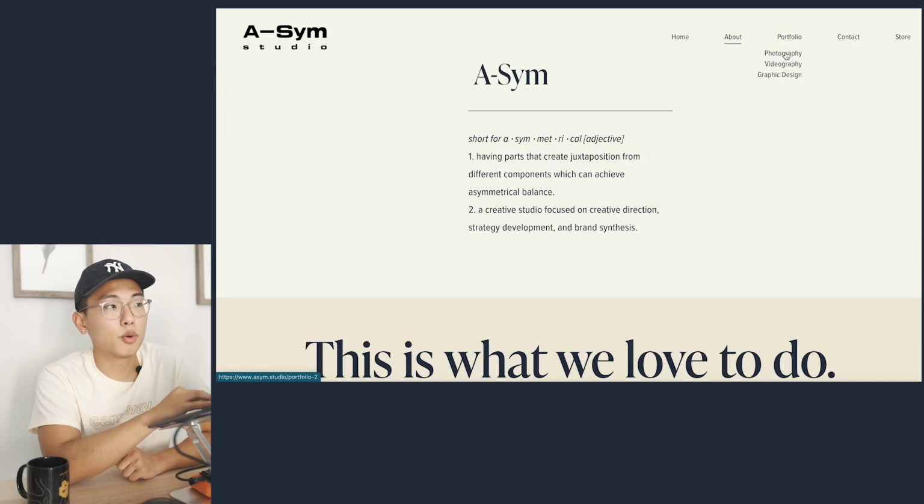Next up, moving over to this portfolio page, this is definitely where the majority of our work is going to lie. As of right now, we've divided into 3 separate categories for photography, videography, and graphic design. In the future, we're definitely looking to expand our mediums a little bit more. However, for the time being, we're just gonna focus on what we're best at.